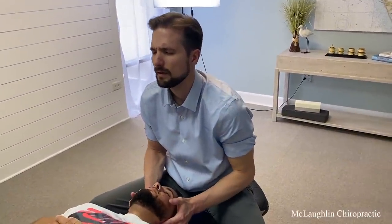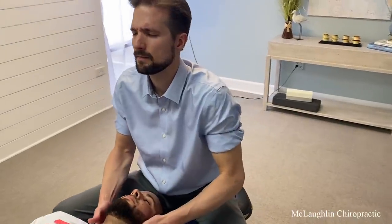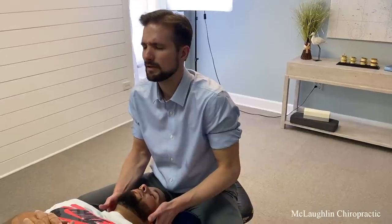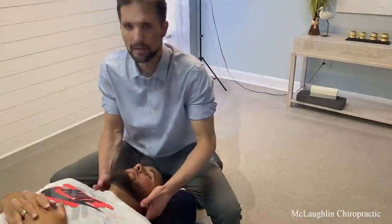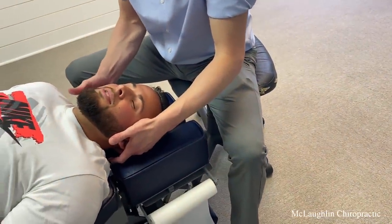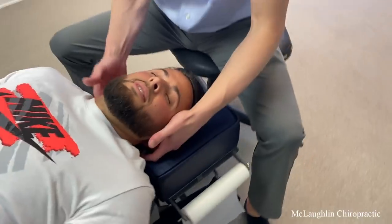Let me see what's going on here. You definitely have a big lump here on the right side. It's about as obvious as can be. I did get x-rays because it started out of nowhere, to be honest with you. Yeah, this is a big one. Feel that bump right there? That's pretty large. Let me see if I can work on that.